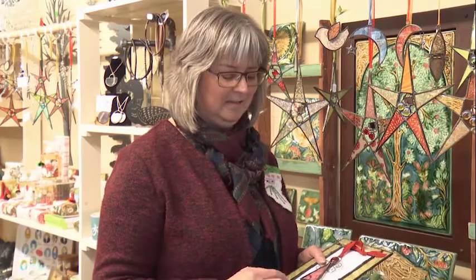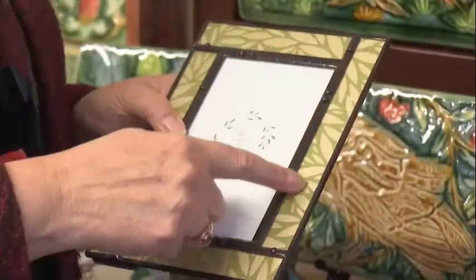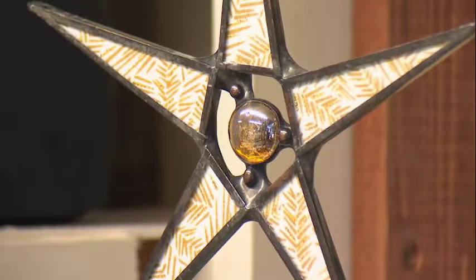Today I want to tell you about an artist from Niagara on the Lake, Christine McGrath. She's a glass artist and a screen printer, and she makes these beautiful angels, there's picture frames, there's beautiful stars.